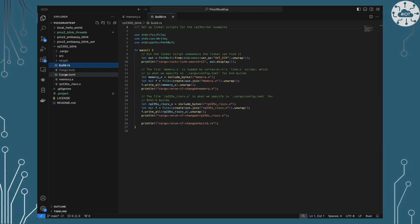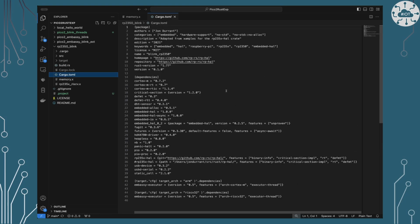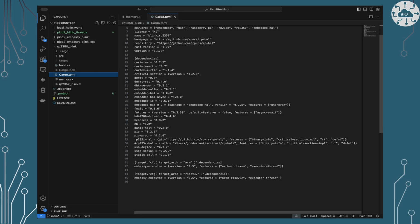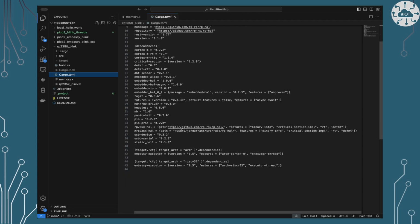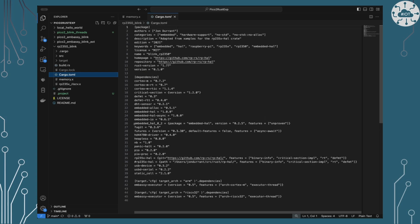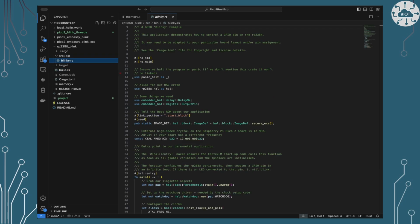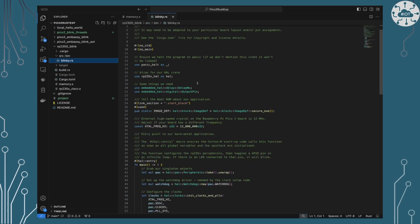And then we've got the Cargo.toml file, which actually controls most of this build process and defines the dependencies, etc. We're bringing in the RP2350 HAL's support from Git in here. I actually have played around and done that locally as well, but you can see all of the package supports in here.